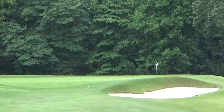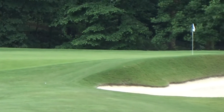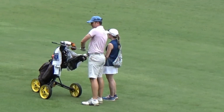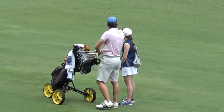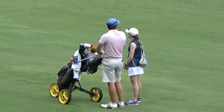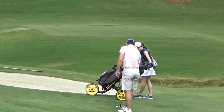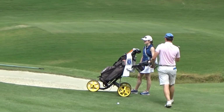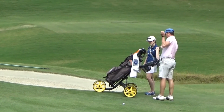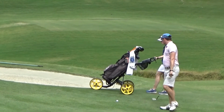Missing to the left. That's short. His other two playing partners have bombed their drives past the last of the fairway bunkers. Trey Rule about to hit his third here to the fourth. This is the first green he has missed in regulation. So 3 out of 4, 2 out of 4 in fairways hit. 6 putts to this point. He's 2 putted every green.